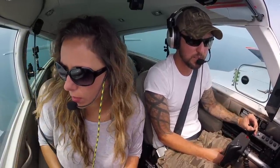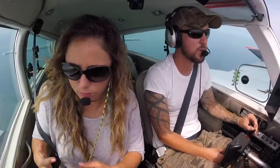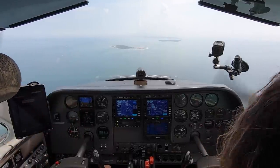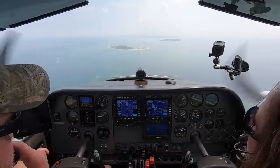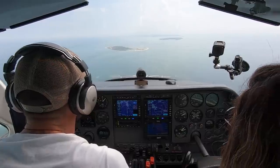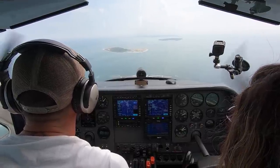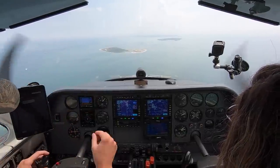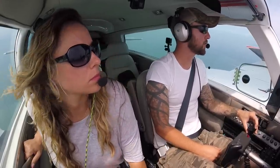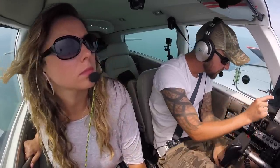Nantucket Tower, Twin Cessna 771 Bravo Charlie's with Lima, and we're 14 miles northwest and bound for landing. Twin Cessna 771 Bravo Charlie, Nantucket Tower, welcome back. Fly the Northern Shoreline, right base 24. Welcome back, and I heard base 24. Sorry about the shoreline, it's my first time here. Can you say that again? Affirmative, sir. Fly the Northern Shoreline for the right base entry to runway 24. Understood completely. I'll fly the Northern Shoreline, right base 24. Thank you, sir. I ain't from around here.